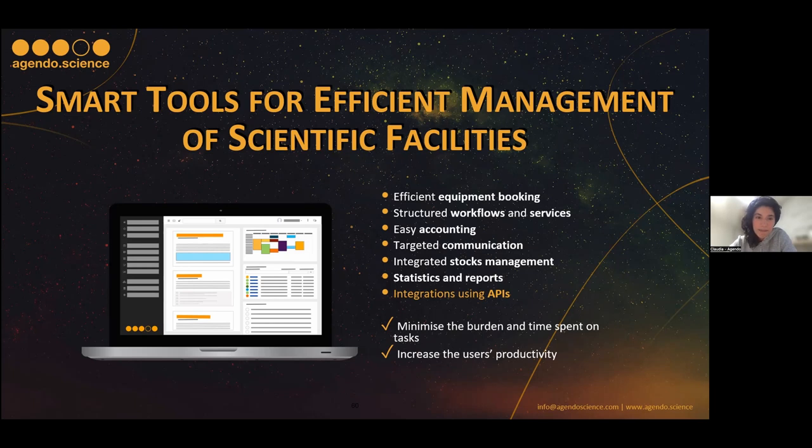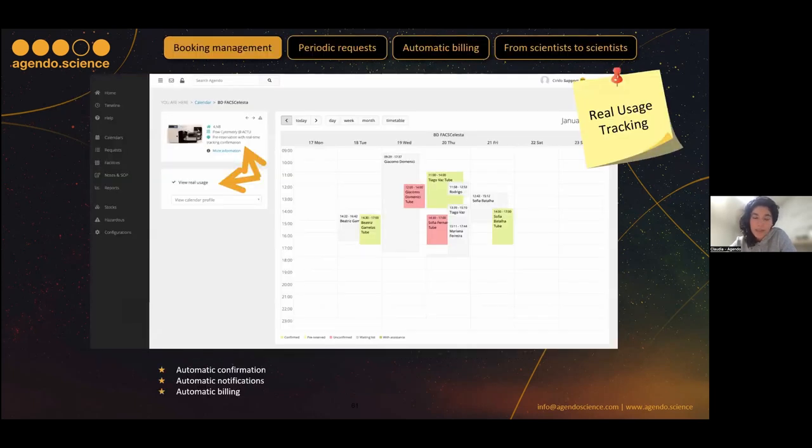Next, please. About the bookings, we currently provide a real usage tracking module. The advantage of this is that you can enable the automatic confirmation of pre-reserved bookings, as well as be automatically notified whether the user has missed the reservation. In addition, Agendo also performs automatic billing, matching the real usage time, the booked time, or a mix of both.